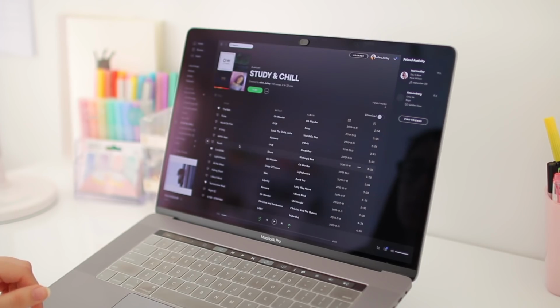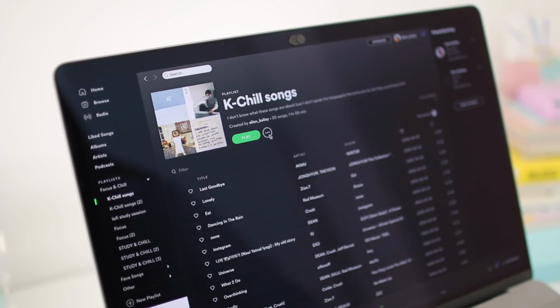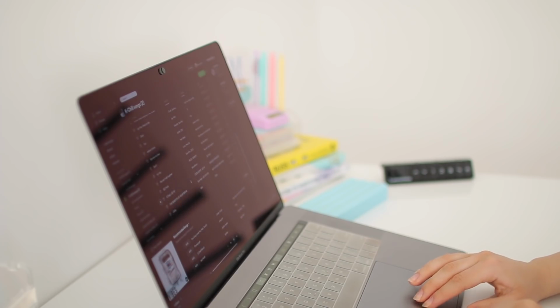If you already have a really nice study playlist that you love, however, you've been using it for a really long time and you already know all the songs and are singing along, then I highly recommend that you use Spotify's Create Similar Playlist feature. It's actually spot on most of the time and creates really similar playlists within like 2 seconds.